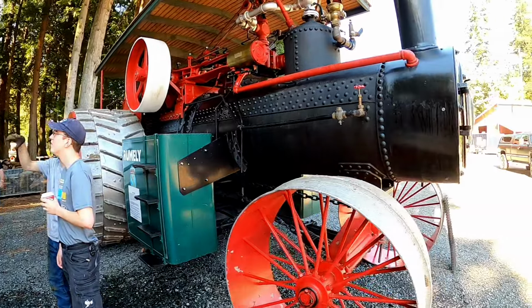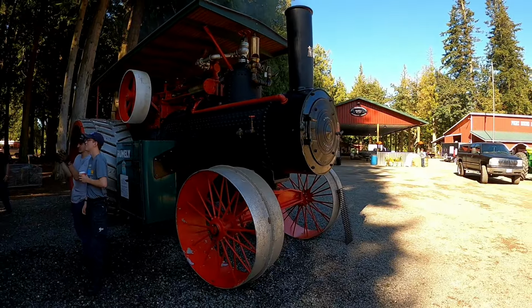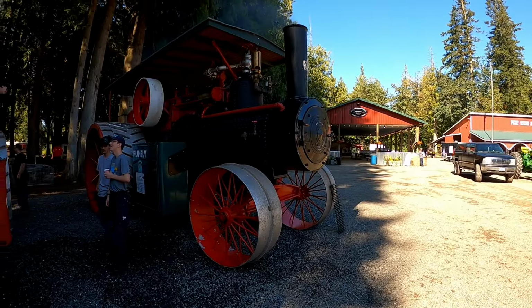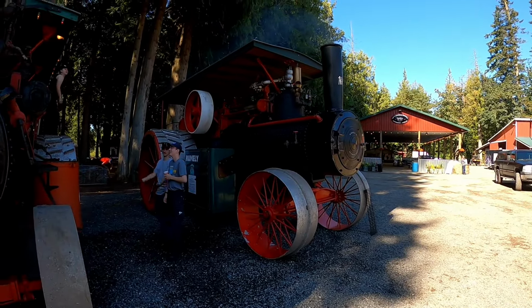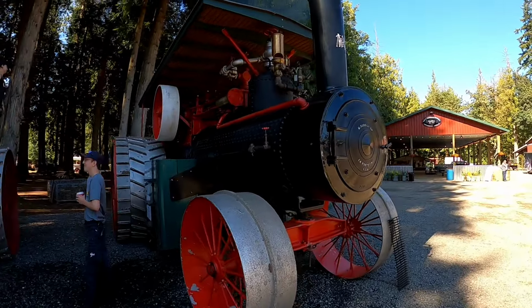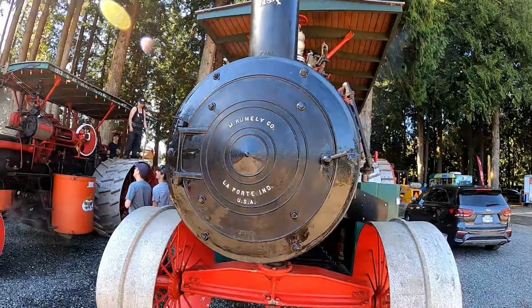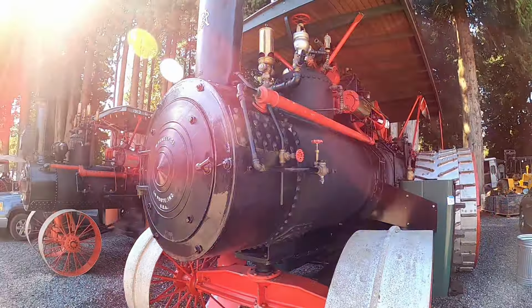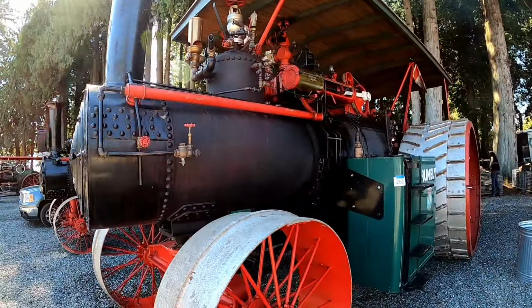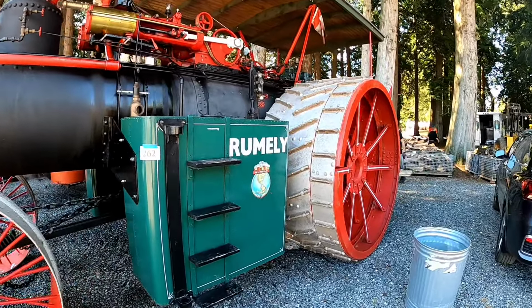And in here we have a big Rumley. I gotta back up to be able to get it all. Very powerful. You can easily get up to 900 to 1,000 pounds of pressure. Look at that. Massive. Got the extensions on the back wheels.